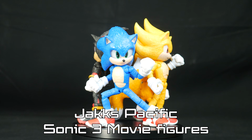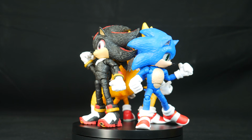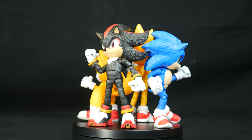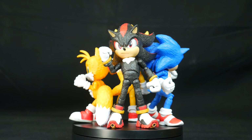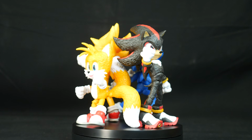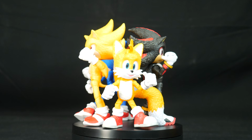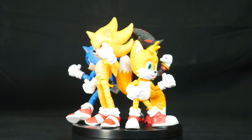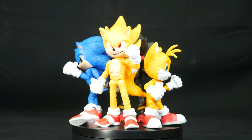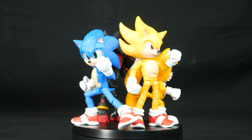At number 8 is the Jax Pacific Sonic the Hedgehog 3 movie figures. These guys are fantastic. Their price points are $15 a figure, and somehow they pack a really good amount of articulation. That's awesome. And their sculpted details and paint details are not too shabby either. They look really good. I only have these 4 so far. I'm still trying to find Knuckles, but I'm happy with the guys I have right now. They are well done pieces.